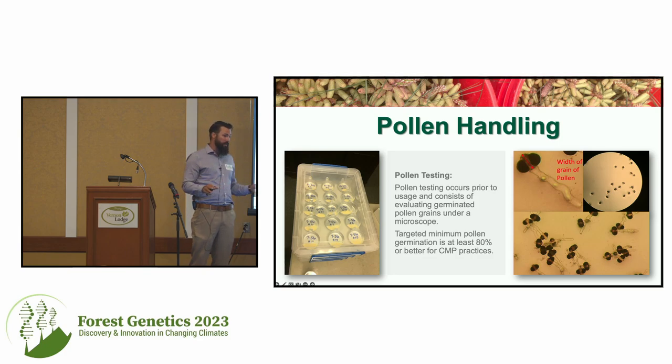We test all of our pollen. This is important. If we're spending the time to get up there, if we're spending the time to put these bags up, we need to ensure that the pollen we're applying is of the best vigor and the best germination possible. So we test every single liter of pollen that comes in, and we look at the width of the pollen grain, and then we look at that pollen tube extending off of it to determine its viability. We only use pollen that's 80% germ or better from this sampling method. That's what we'll end up using for CMP. The rest gets tossed away.